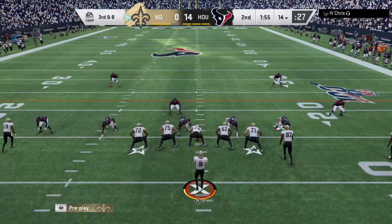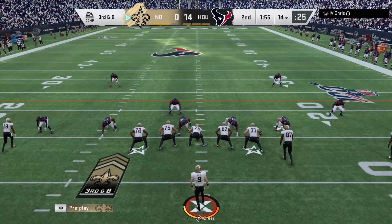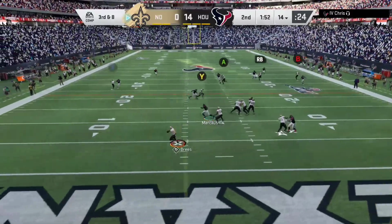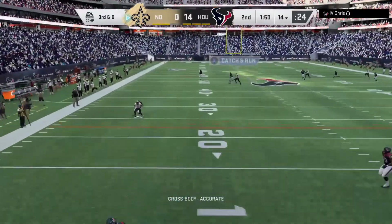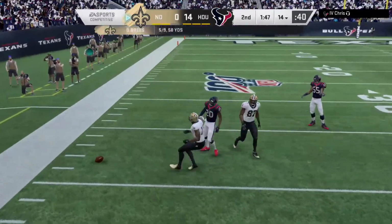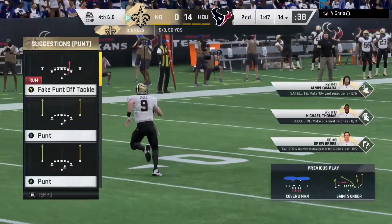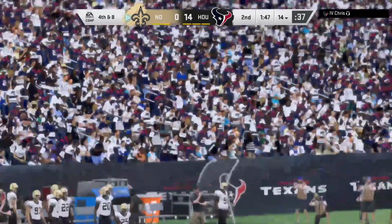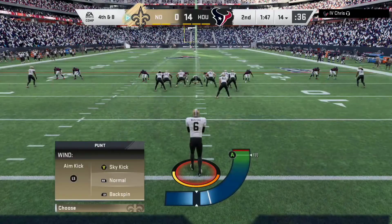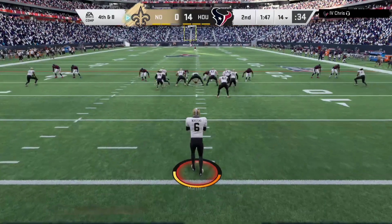So the failure to connect on second down leaves them staring up here at a 3rd and 8. Here's Brees to throw. Steps away to his left. Now here's the deep left side. That's going to be knocked away and incomplete. They decided to air it out a little bit on that play, take a shot downfield, but the coverage was really nice. Able to get a hand in and tip it away.